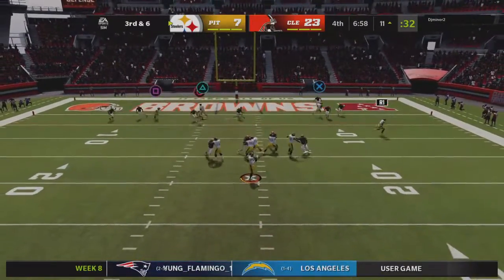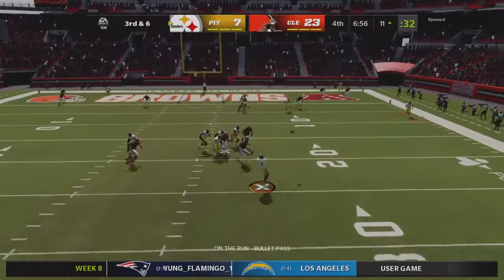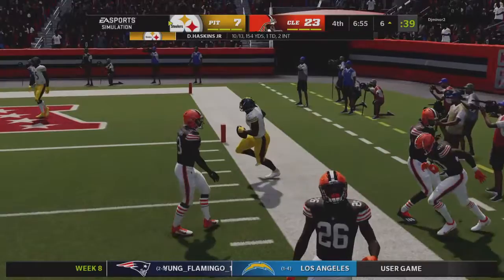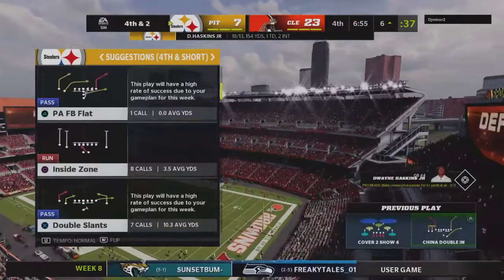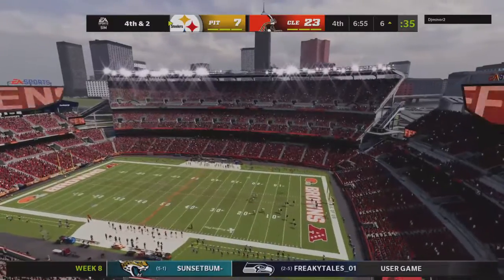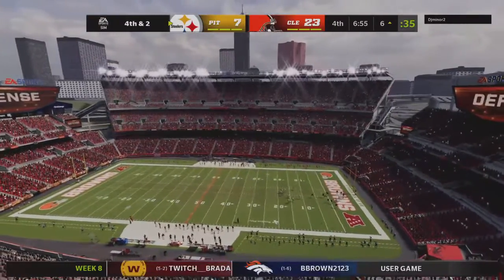Now it's Haskins. That's swung out wide to Harris. And it looks like he'll be just a yard shy of the 5 here as he's out at the 6. It's a 4-yard pickup, and that's going to bring up the 4th down.